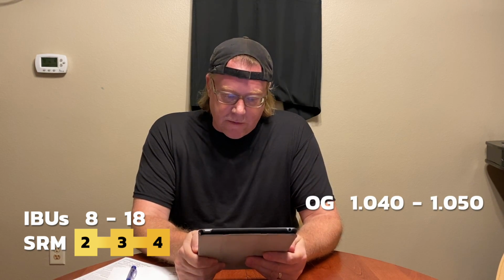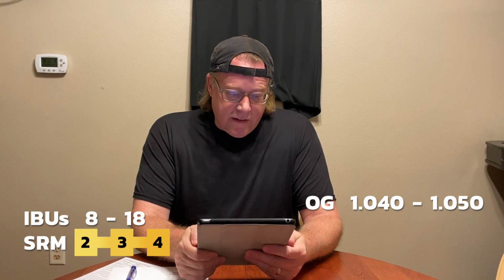The IBUs, that range is a little longer. It ranges from 8 to 18. The original gravity, or starting gravity, is 1.040 to 1.050. The final gravity goes from 1.004 to 1.010, giving us an ABV range of 4.2 to 5.3%.